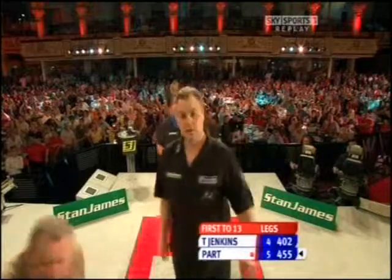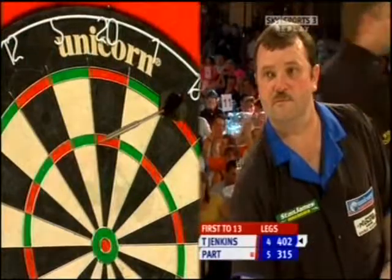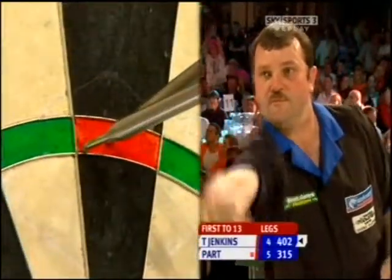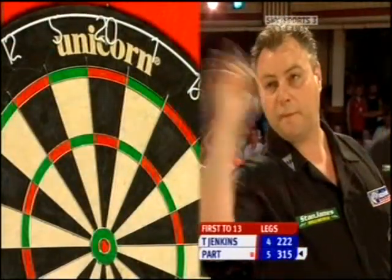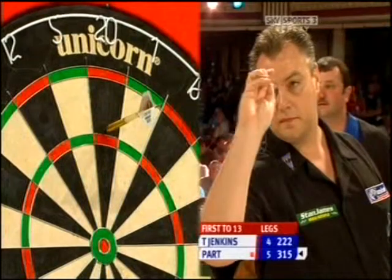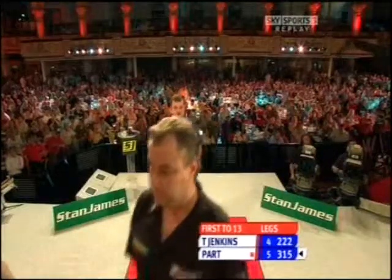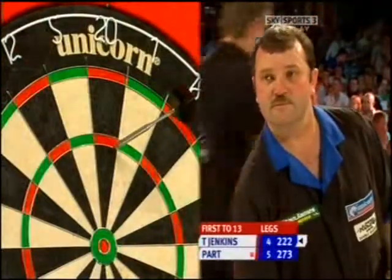Part here 140, trying to put daylight between him and Jenkins for the first time, a 2-leg advantage in this match. But this is a great response, 180 against the throw. His second 180, 5 in all. As neither player has managed to build up a 2-leg cushion thus far. 42. With darts like that, Dave, doesn't look like it's going to happen here. Yeah, they were down in the cellar.